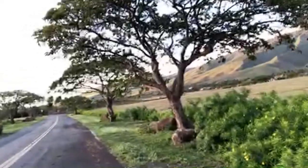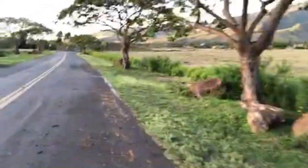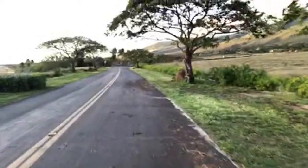Otherwise my kids will say, "Dad, you make us wear a helmet." And I don't want to have that conversation. So bear with me here while I buckle it.